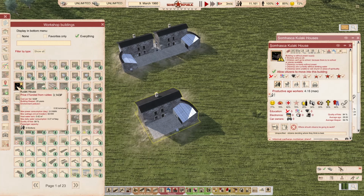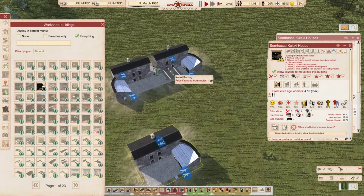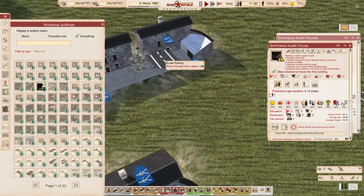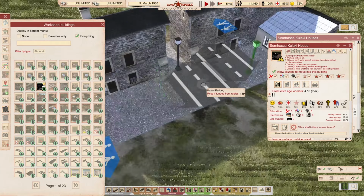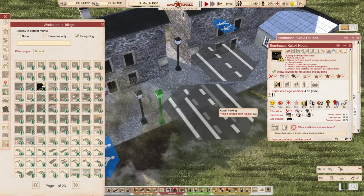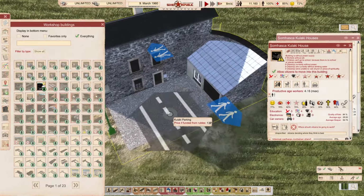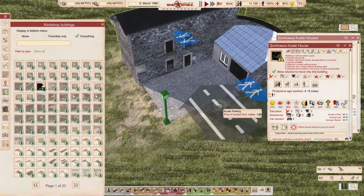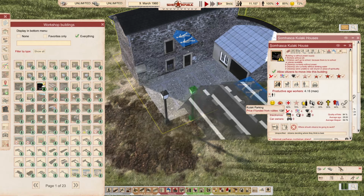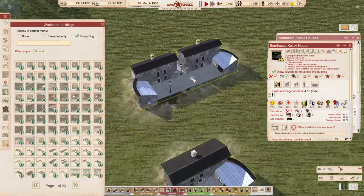So this is the Kulaki House, 3,000 rubles, 12 and 6 people. So half and the full house, and then you have the parking space. So if you do it like this and place it here, I think this should be it. It's not showing. No, it has to be maybe like this. So if we go here, on this side, it's hard to see it. Here we go. So 1, 2, 3, 4, 5, and I think one is probably in the garage. So yeah, you can place additional parking for your people as well.